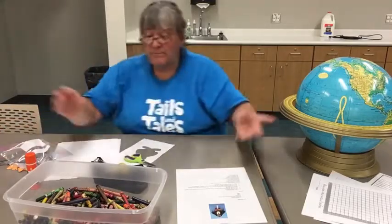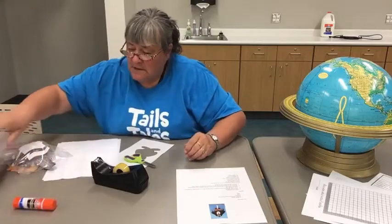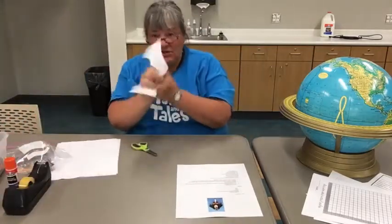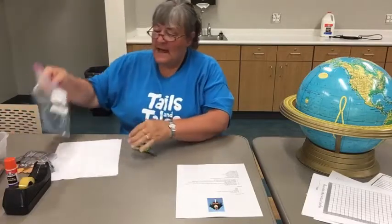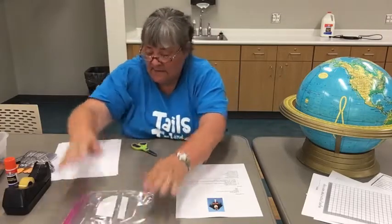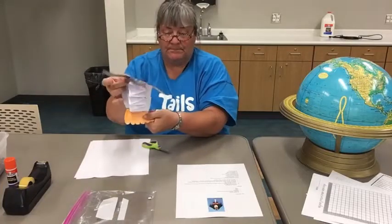Now, we're going to do our next penguin craft. Let me move that one over. Move this stuff out of my way. Garbage. I can throw it away. Because now I need my two little wiggle eyes. Make sure I have them out here. Because we're going to make our pop-up penguin.